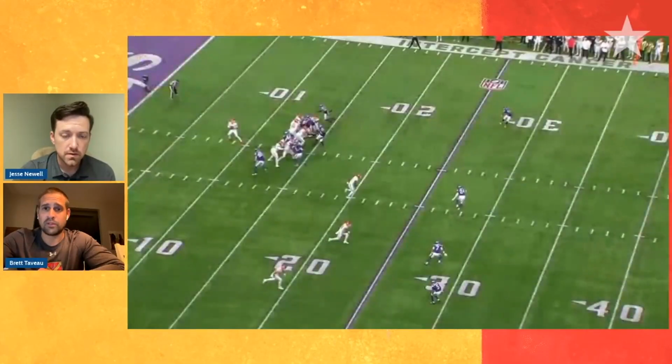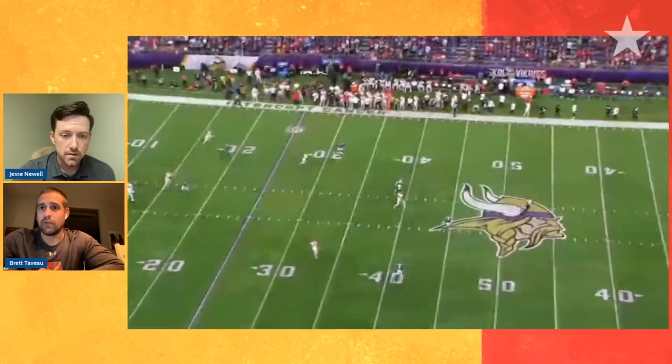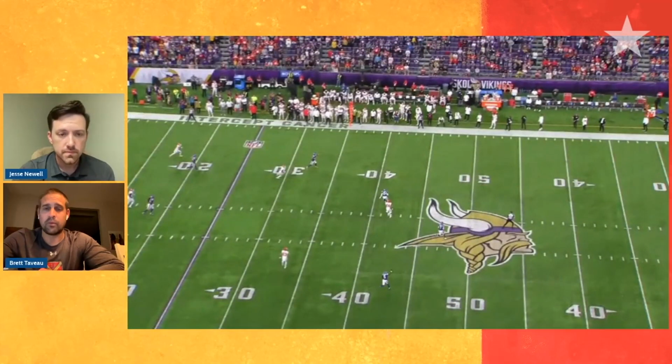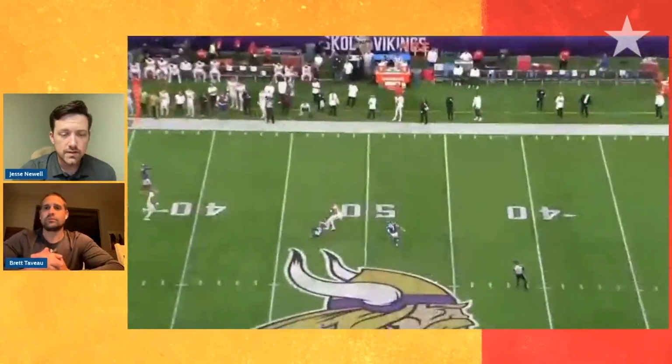Yeah, and this play here, if you rewind it just a little bit, go ahead a little bit more. You see your 3-level flood concept developing there. We looked at Y cross last week, or I'm sorry, it was the pylon concept with the corner route by number 1. This is just another way that they get to these flood concepts, obviously from a different formation. Let's go ahead and get to this next one.